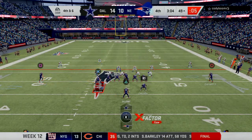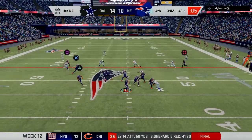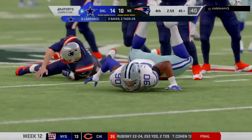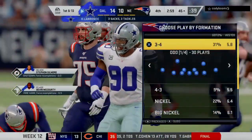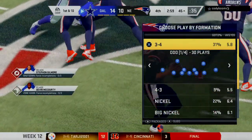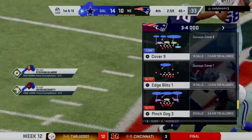Brady to throw for it on 4th down, and they're going to bring him down back across midfield at the 45. DeMarcus Lawrence, and that will force a turnover on downs.